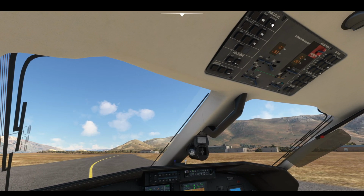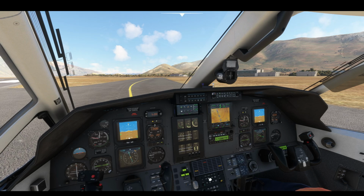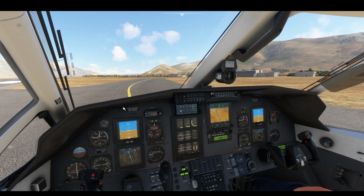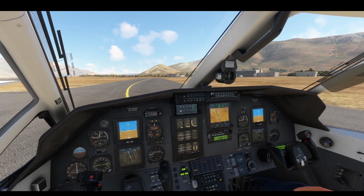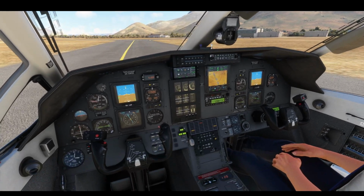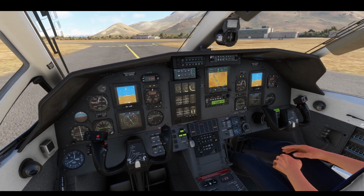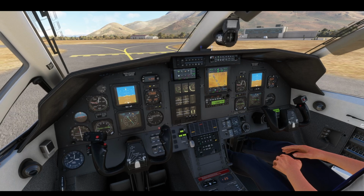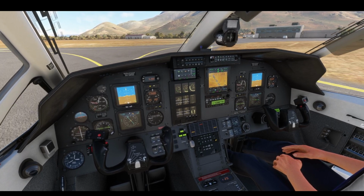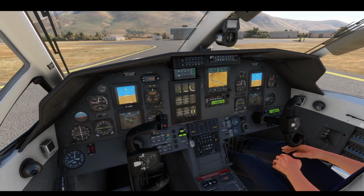Alright, landing lights can come off. We can get our flight director off as well. And yeah. Oh, I forgot one last thing, which is the fuel condition lever, but it's okay. Here in the deep south, folks. Deep south of Argentina.